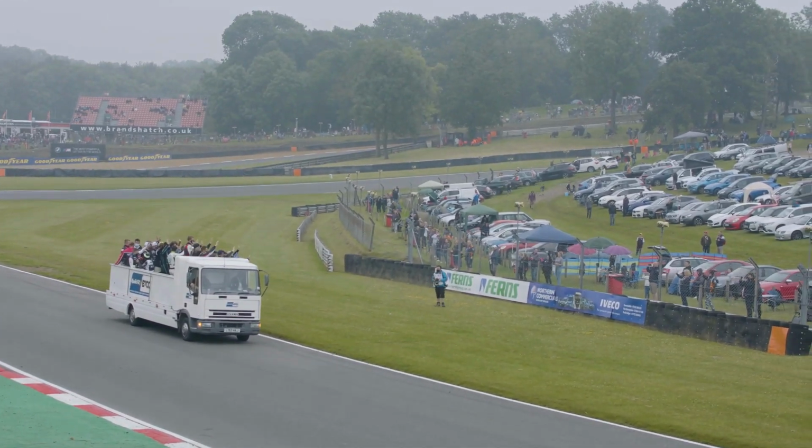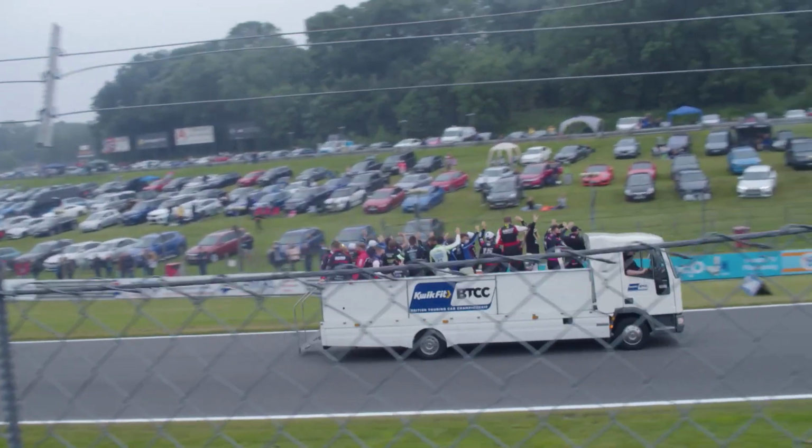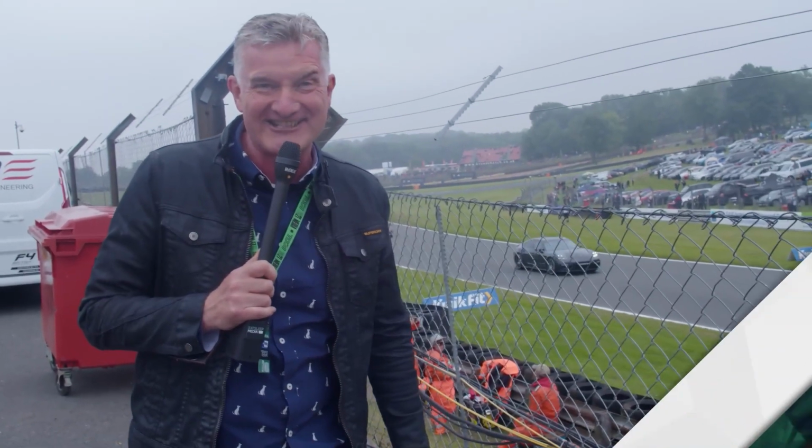Fans back here, and I can hear all the cars bipping their horns. I'm sure you can hear them as well. It's great to see all the drivers appreciating all the fans being involved. What a great day here at Brands Hatch.